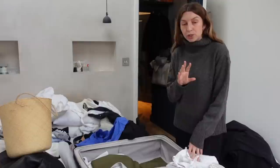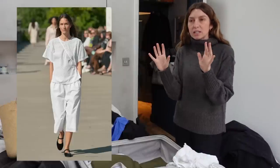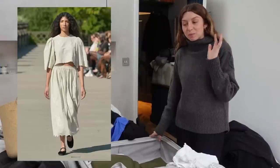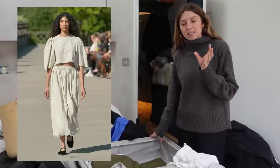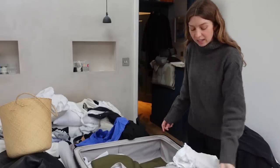It was such a beautiful show, so many really delicate patterns, lots of linen, just the epitome of a breezy summer. It was just gorgeous. And again, everything was styled with velvet Mary Janes. So I've been looking at DeVoe and Scale as references and inspiration for packing for this trip, because I'm going to take my Mary Janes with me.